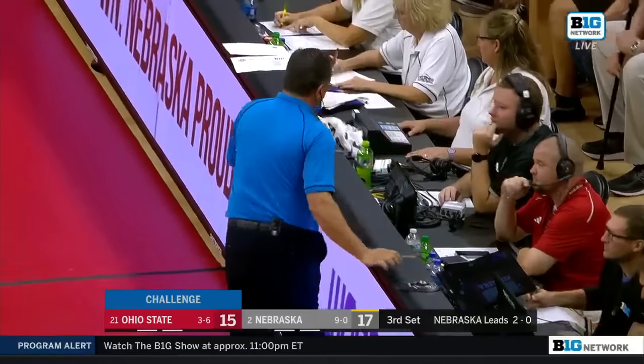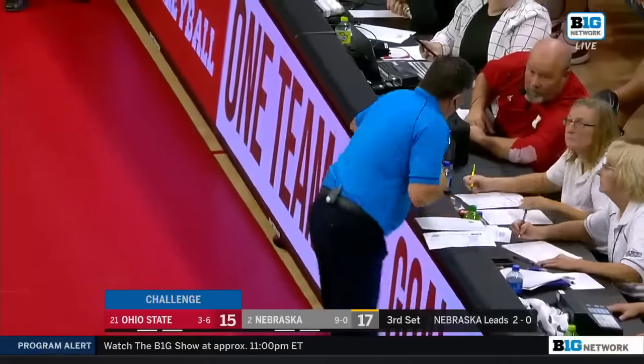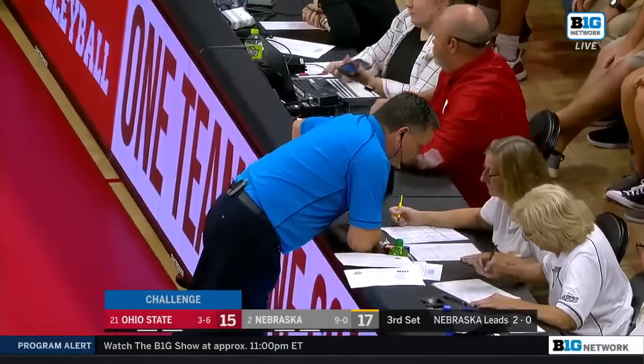I always like, in Devaney, they play Let It Be during the challenges. Get a nice Beatles fix. Beatles for the night. Fan, yeah, there you go.